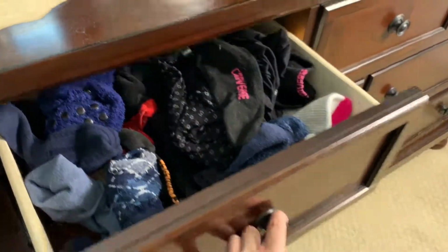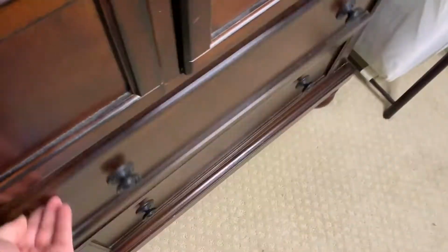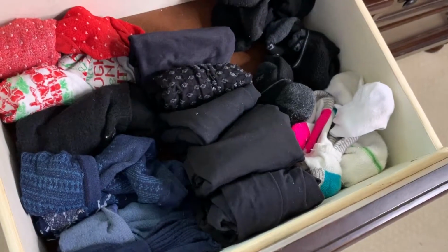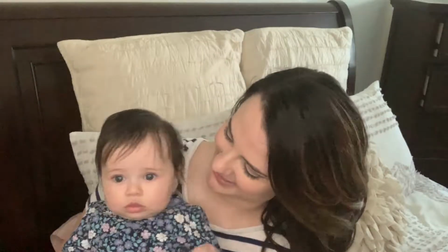Well, we are on a roll, so why stop now? We're gonna move on to the drawers and we're gonna knock this out and it's gonna be done. Our closet, our drawers, the master bedroom is done!